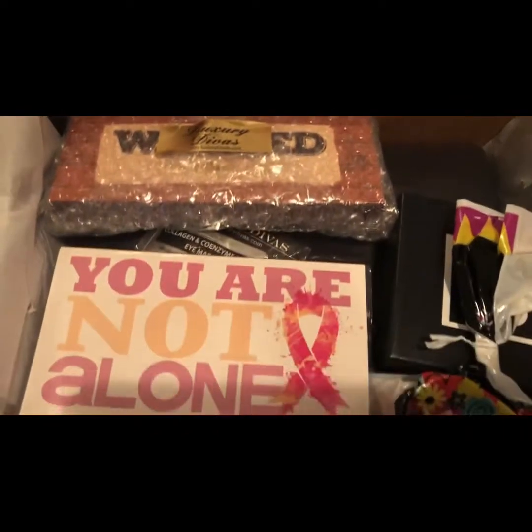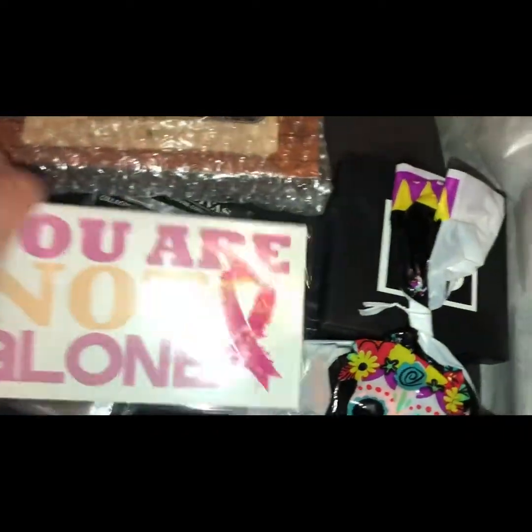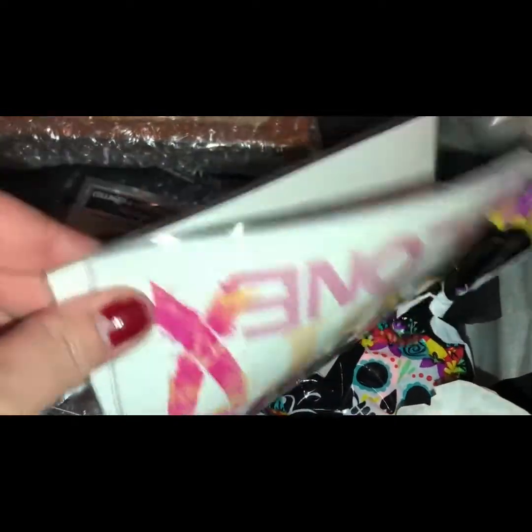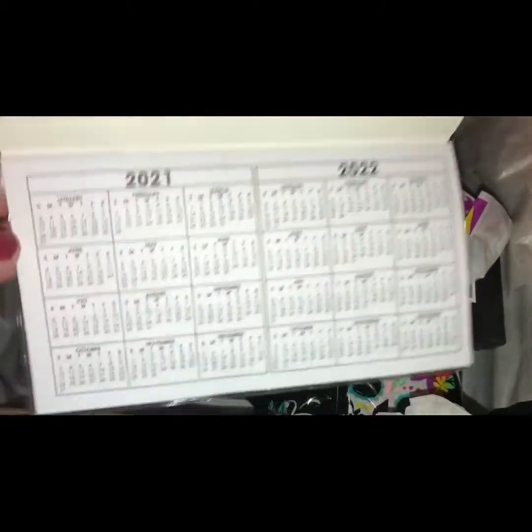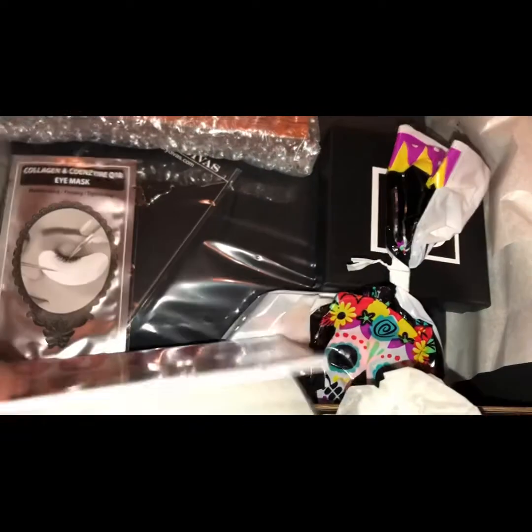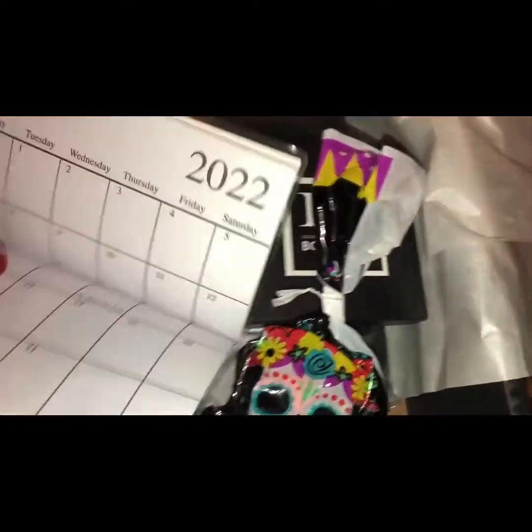The pink ribbon is for Breast Cancer Awareness Month to honor the survivors. The first item that I'm pulling out is the pocket calendar, and I'm actually really happy with that. I need a new pocket calendar for my purse, so pretty cool. And it's got a little breast cancer awareness ribbon on it as well, so I'll definitely use that. Goes all the way through 2022.